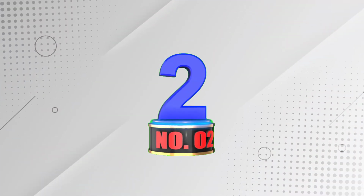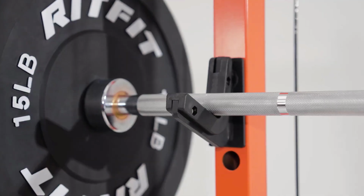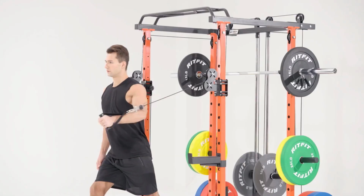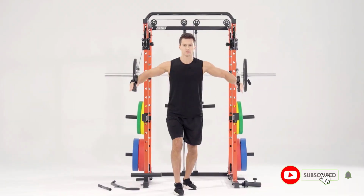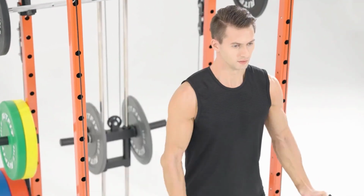Number 2. RITFIT Multifunction Squat Rack Power Cage. The RITFIT PPC03 Power Rack is a versatile addition to your home gym. It combines a squat rack, cable crossover machine, and weight storage into one compact unit, making it perfect for limited spaces. The smooth cable system allows for seamless workouts, letting you perform exercises like lat pull-downs and curls with ease.